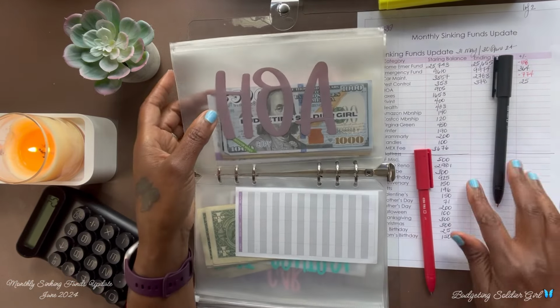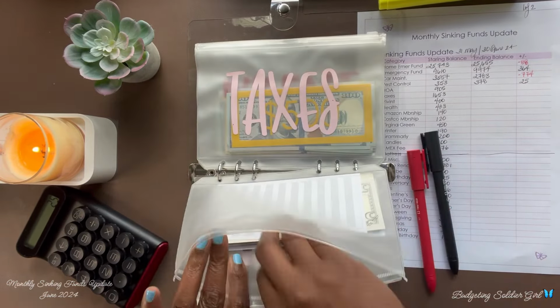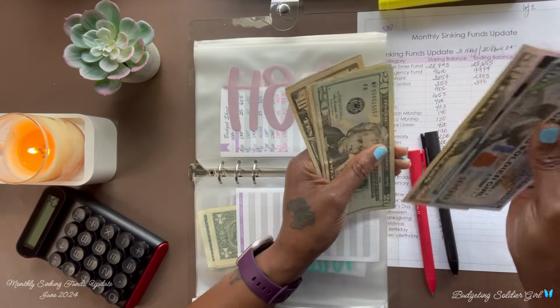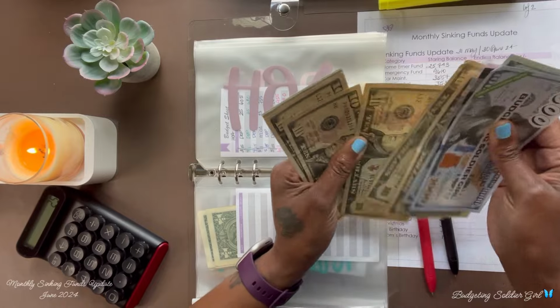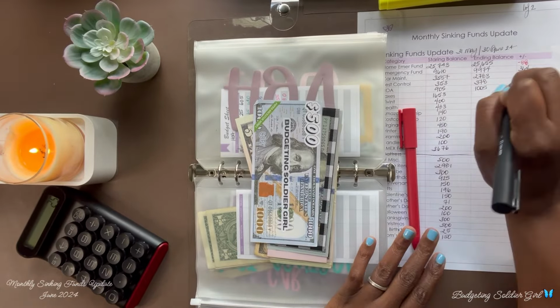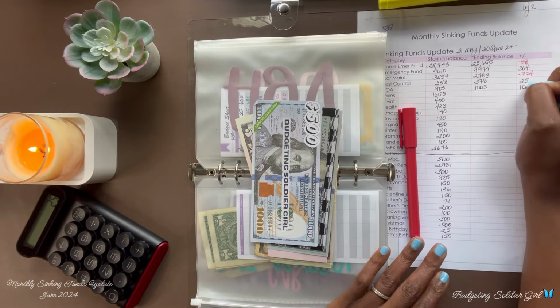Next is HOA. The ending balance was $905. Now it is $1,005, and that is a $100 gain.